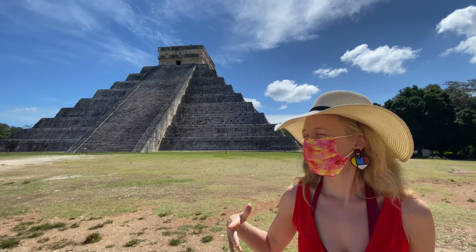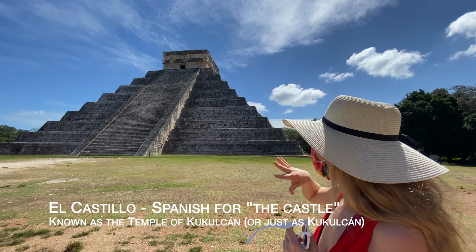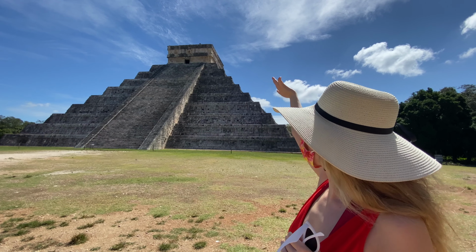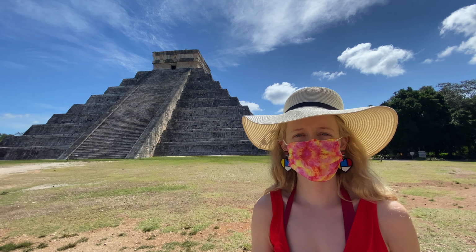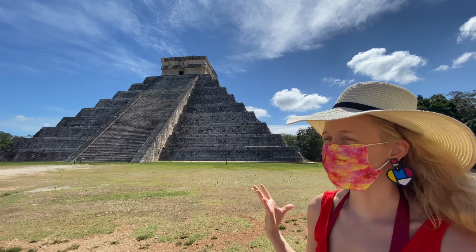Wow. This is something the Mayans made thousands of years ago, and it was used to mark the calendar. There are 4 different quadrants and 91 steps all the way to the top. If you clap, you can hear the top of the temple. The Mayans had so much knowledge. They were excellent mathematicians, scientists, astrologers. They had written language, and this is one of their greatest feats ever known in history. One of the new 7 wonders of the world.